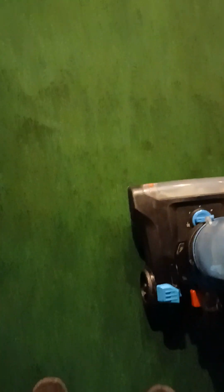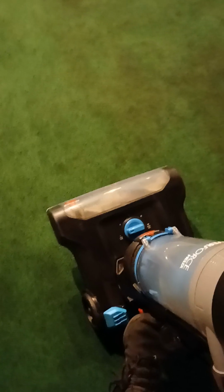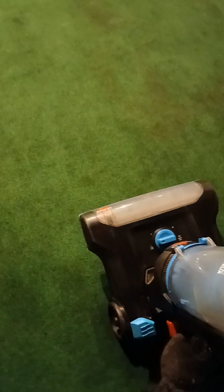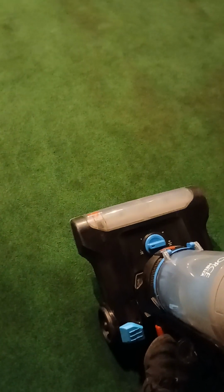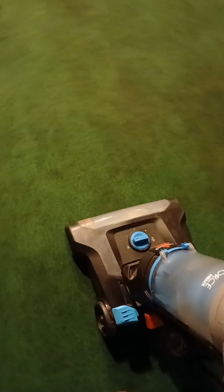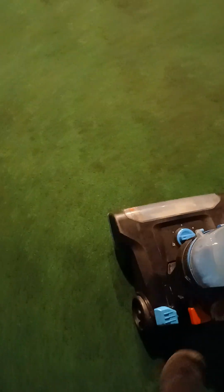So I'm just going to do a full run up so you can see how nice the brush is spinning. Here we go in 3, 2, and 1. Beautiful. How about that for a nice vacuum, folks? Now, let's see how you work. Here comes the Bissell Power Force Helix in 3, 2, and 1.